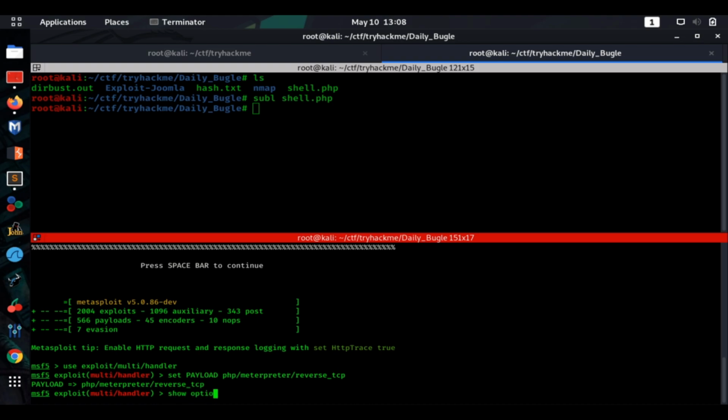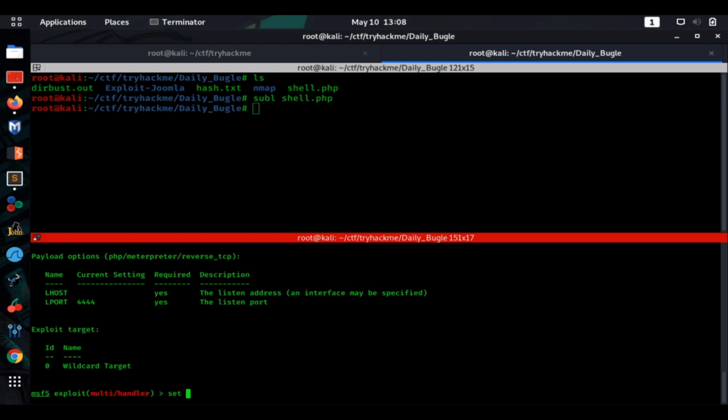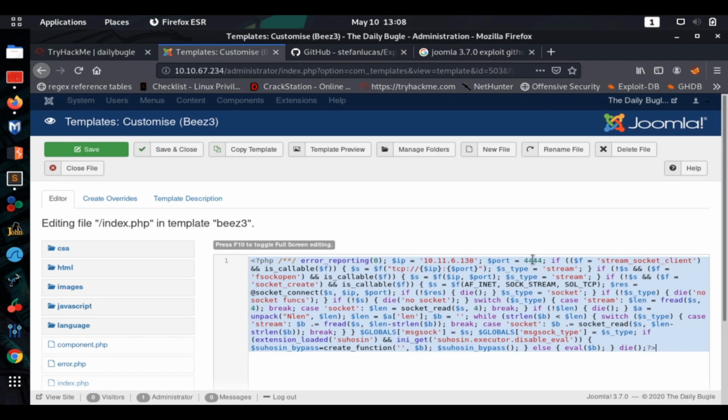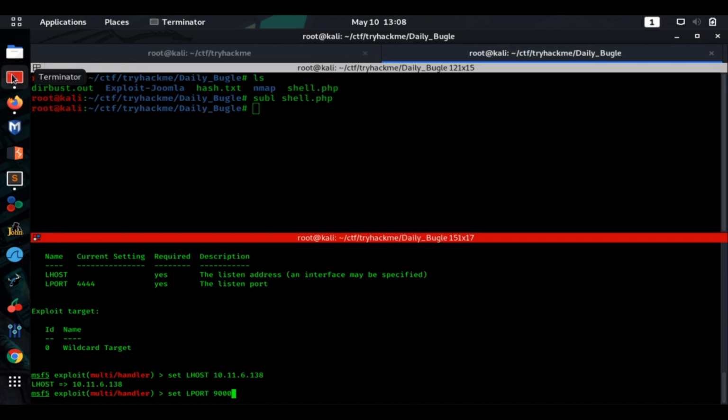Show options. All right, set LHOST to 10.11.6.138. And set our LPORT to 9000, I believe. Double check right here. Nope, port 4444. Okay. So 1, 2, 3, 4. It's already got it, so I really don't need to set it. What am I doing? All right, now we can just go ahead and run.